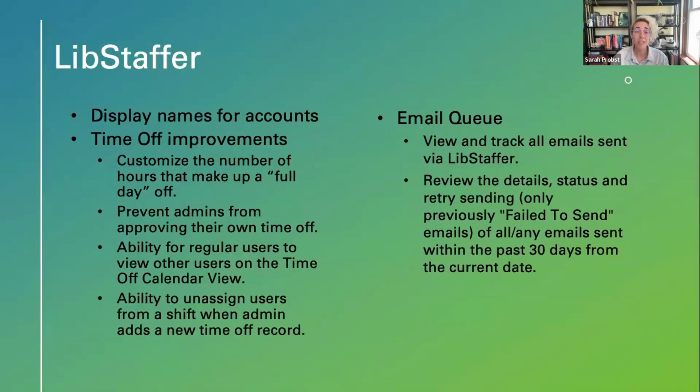Now, LibStaffer. If you are not familiar with LibStaffer, this is going to be our staff scheduling and service point scheduling tool. It is really, really great, especially if you are doing your staff scheduling right now in Excel, on paper, or as one person I talked to, a giant Post-it up on their wall that they change every week. Bless them. But we have made some updates to LibStaffer as well for you.